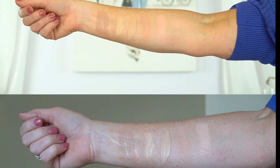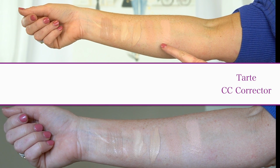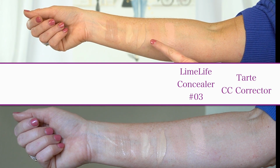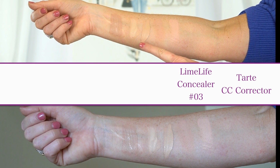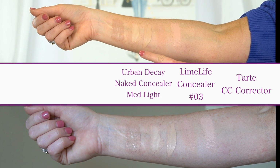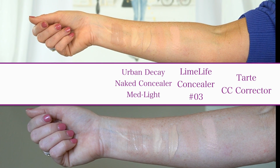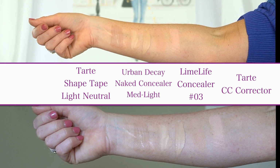Let's talk swatches for concealer. This is not a concealer. This is the Tarte CC corrector that I have been using. This is my ultimate match in a concealer, which is the Lime Life 03 concealer. This was one of my favorite liquid concealers, which was the Urban Decay Naked in medium light. They have since changed the colors and it is not the same. And this one here is the Tarte Shape Tape in the color light neutral, which seems to be the most universal color.